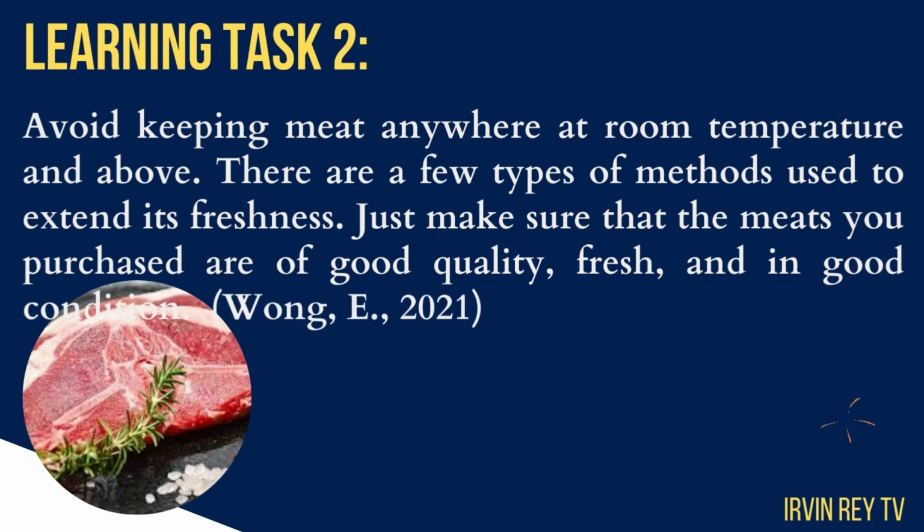Avoid keeping meat anywhere at room temperature and above. There are a few types of methods used to extend its freshness. Just make sure that the meats you purchased are of good quality, fresh, and in good condition. Juan E. 2021.